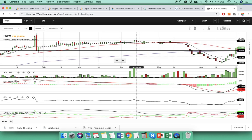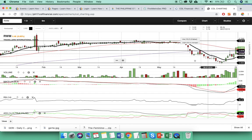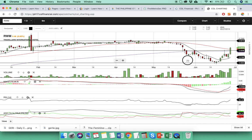Next, we have Resorts World Manila. It closed today at 5.48. Support is at 5.4. It broke above that previous resistance last Friday, which is now acting as its current support, 5.4.